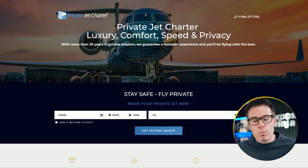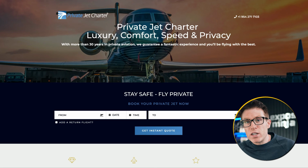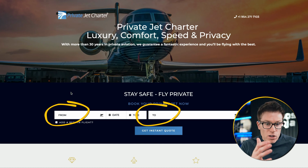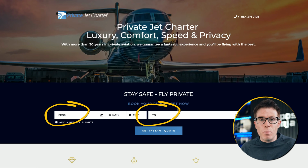This landing page on privatejetcharter.com does a great job of handling that objection immediately by having a fairly typical sort of where are you going from, where are you flying to box, like you would see on any site like Skyscanner, for example. So we can work out from this, is this business even able to serve us? If yes, then we move to the next stage and we might reach out.